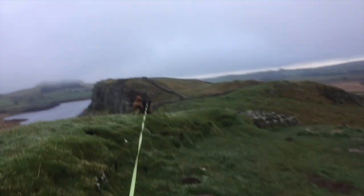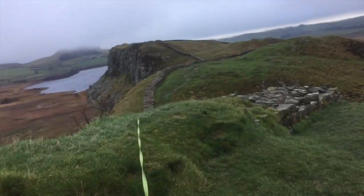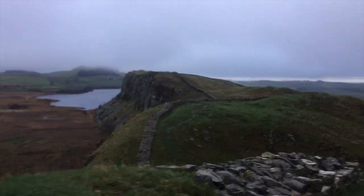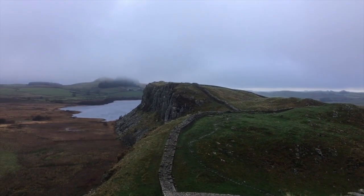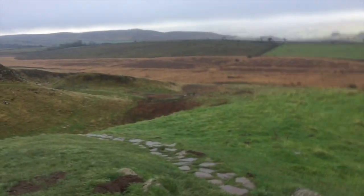Even with a wind, I think sometimes with the wind and the rain, it just makes it even more of a challenge. It's even more fun. He's away over that way. Great view of the wall here. Okay, keep cracking on.